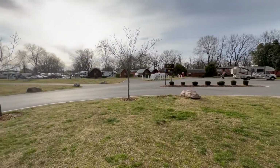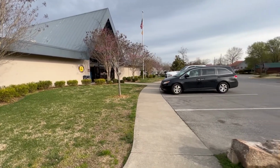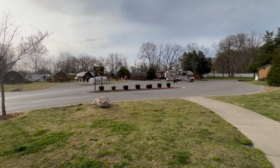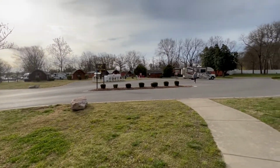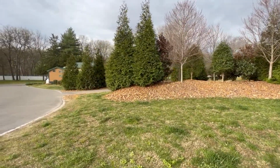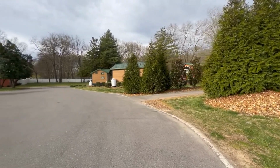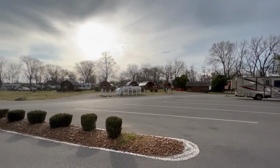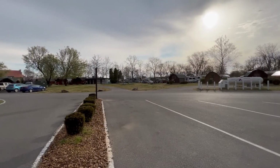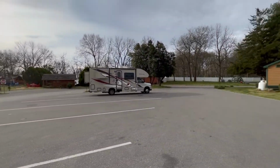So you can pull up and park your small car right in front and check in, or they have this large check-in area for your big rig. Good morning. Propane refill. Yeah, so pretty spacious, easy to get around in and out.